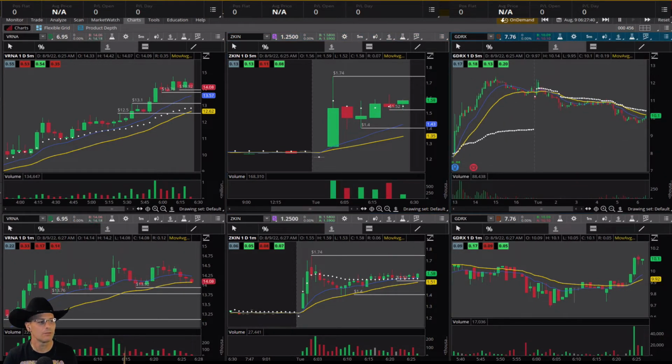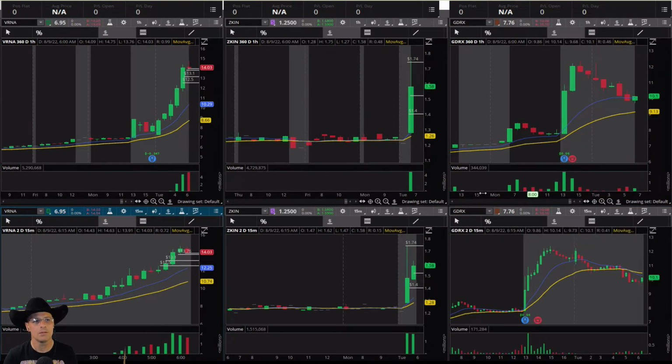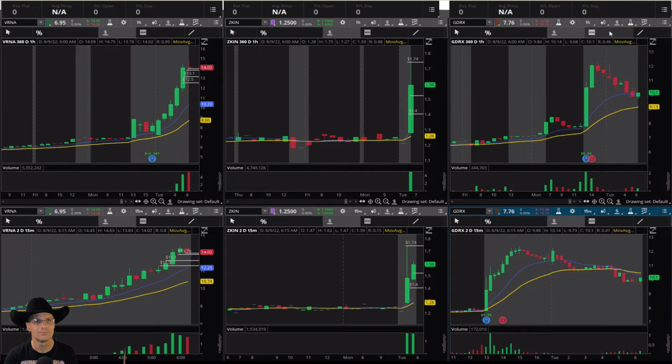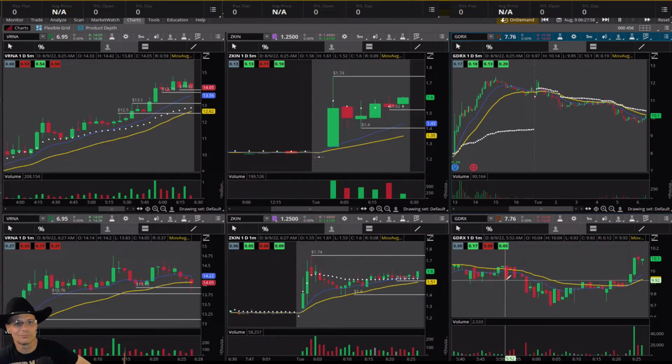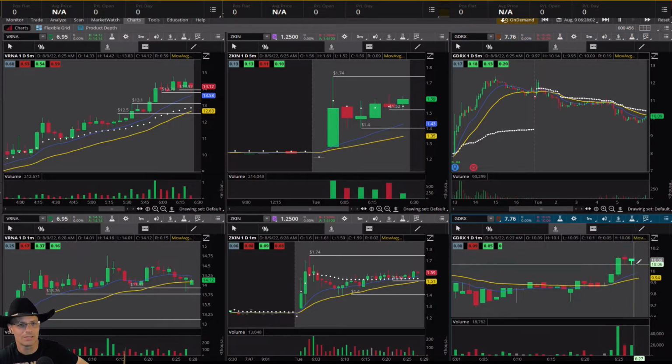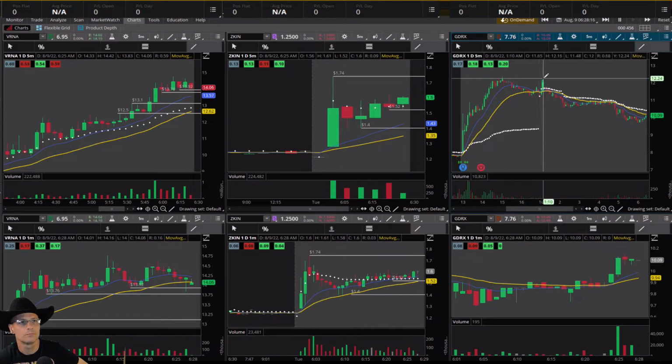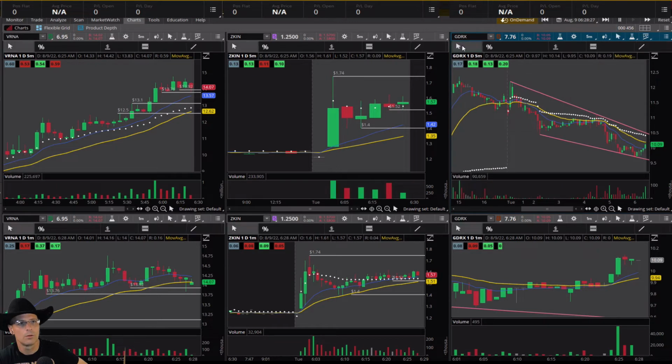GDRX has been consolidating for quite some time now, so maybe it's getting ready to give a small bounce. EMA cross is on the 15, so it has crossed over to the bears. Bull flag right now on the 1-minute time frame. As on the 5-minute, we are coming up to the 26 EMA here. Got to get over that VWAP. We do have a falling wedge.